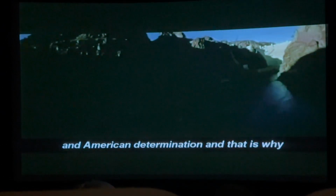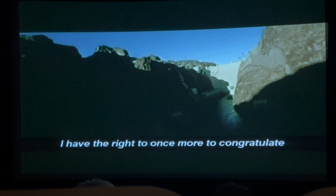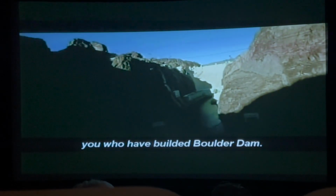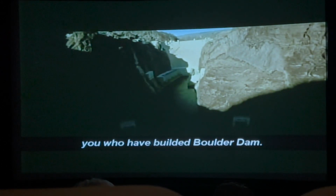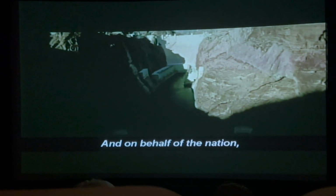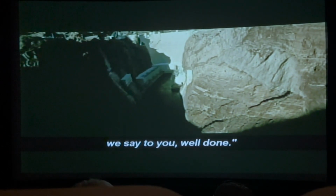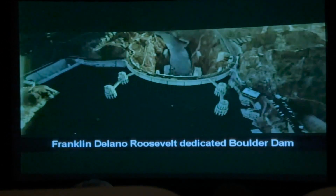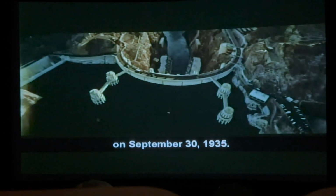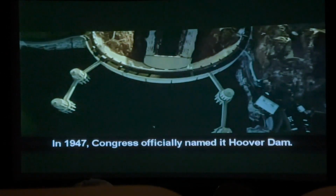And that is why I have the right once more to congratulate you who have builded Boulder Dam, and on behalf of the nation, to say to you, well done.